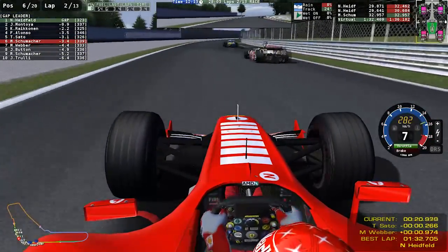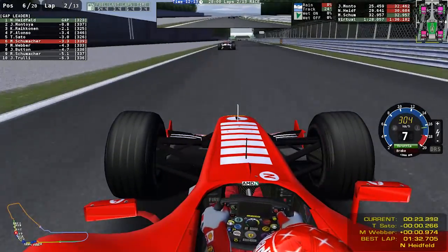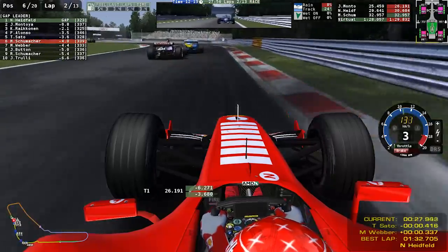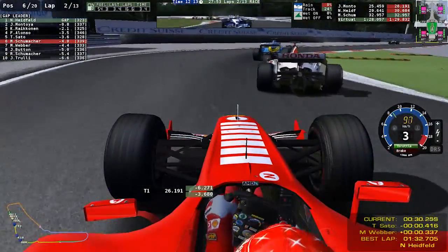them back. As you can see, Michael let Sato through because obviously, he did cut the first chicane, so that was an illegal overtake, and Michael would have to give that move back in real life. So, just doing what has to be done there. Fair play to Michael Schumacher.